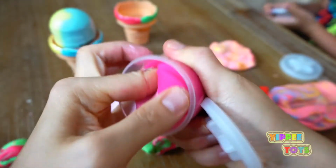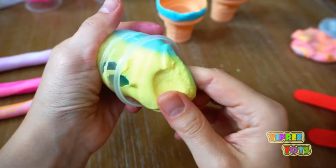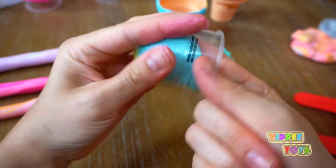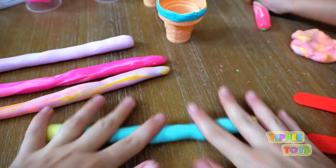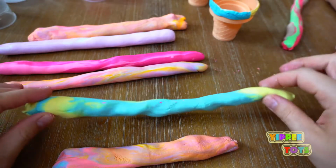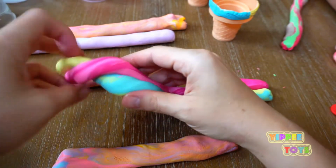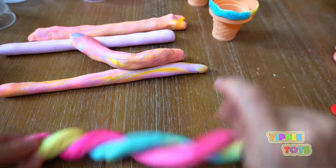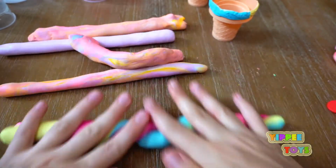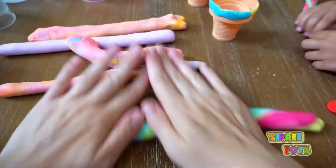Now let's mix up all the Play-Doh colors together. And here we have yellow and blue. When we mix yellow and blue, we get green. I'm going to mix this one and this one together like this. Twist it. Then I'm gonna roll it. Oh, look how cool this is!